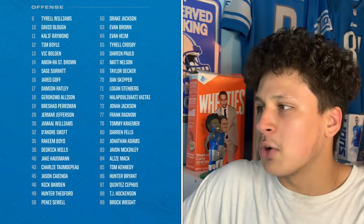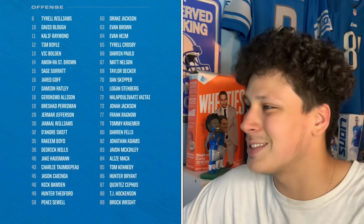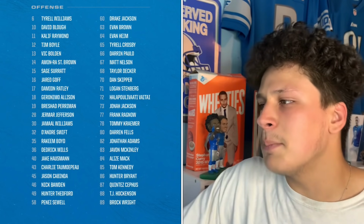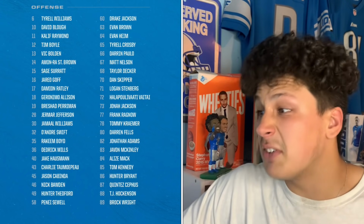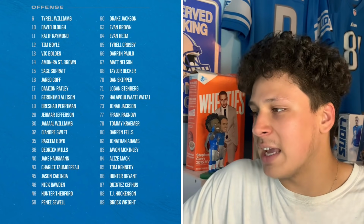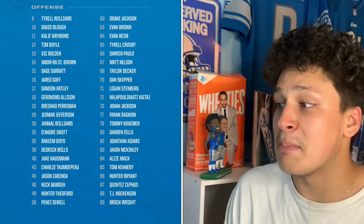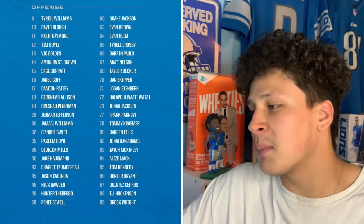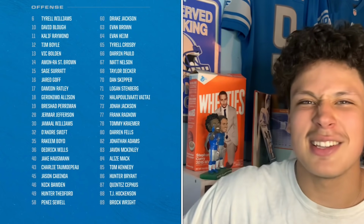The right side here, Terrell Crosby keeps his number at 65. Darrin Paulo, the new offensive lineman, number 66. Big V keeps the number 72. Jonah Jackson keeps 73. Rangnow keeping the same with number 77. Tommy Kraemer, the new UDFA signing, wearing the number 78. Darren Fells back to Detroit wearing the number 80. Jonathan Adams with 82. Javon McKinley, also UDFA signing, wearing the number 83. Alize Mack, the tight end, wearing the number 84. Cephas wearing the same number at 87. So not a ton of craziness with the offensive side of the ball. I just like the Tyrell Williams number.